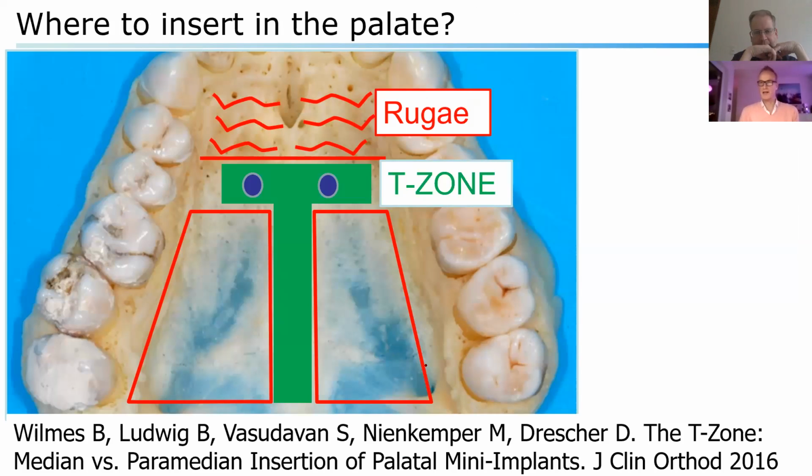I think this is the most important slide. You asked me where we can insert the TADs, and I think it's very easy to identify a good area. It is posterior from the rugae, so we don't have to take a cone beam CT. Just check the rugae and stay in this T-zone. From my clinical point of view, you can insert in the area of the bicuspids, median or paramedian, and in the area of the molars, only median.